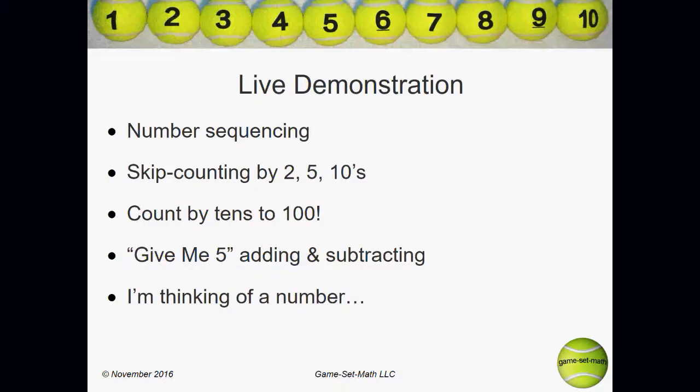Last is critical thinking. We really want children to be able to apply critical thinking skills to math and see how that's related.